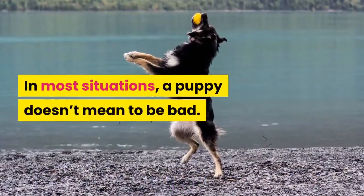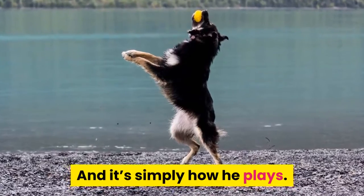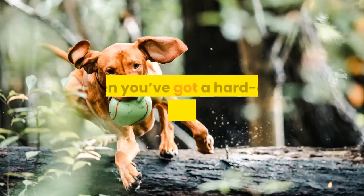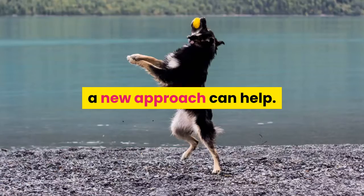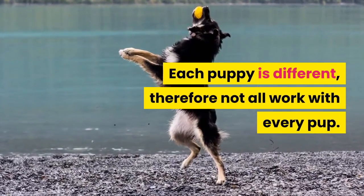In most situations, a puppy doesn't mean to be bad, and it's simply how he plays. These puppy jumping tips can solve issues with young dogs. When you've got a hardcore juvenile delinquent, a new approach can help. Each puppy is different, therefore not all tips work with every pup.